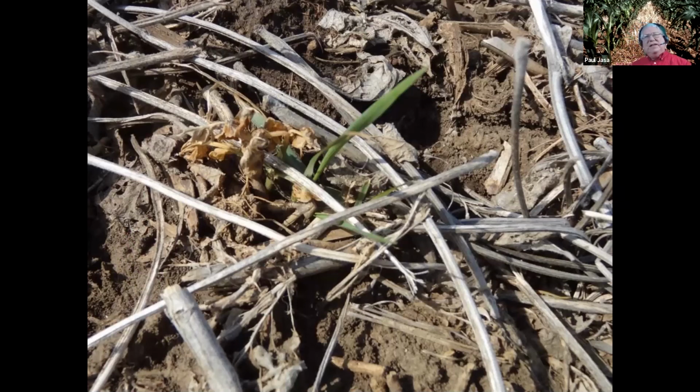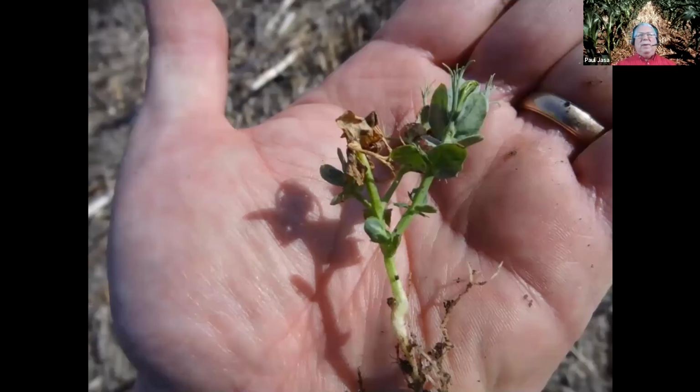Well, peas are a little bit different than soybeans. Soybeans push the seed up out of the ground, those are cotyledons. Peas leave the seed in the ground. A surface seeded pea will die every year in the winter here in Nebraska, but seed it deep. And this is one I dug up, sitting on my hand. It was planted about 2.5 inches deep.